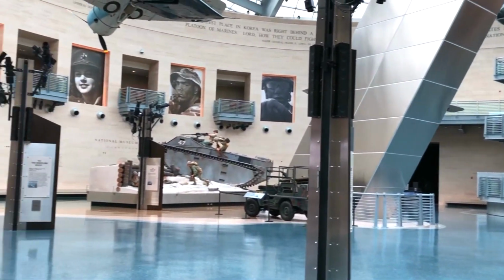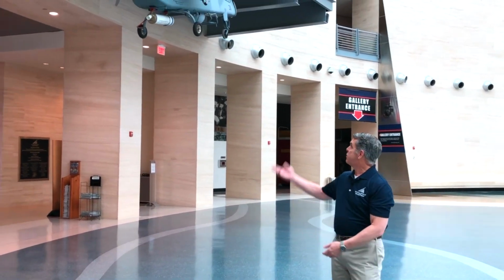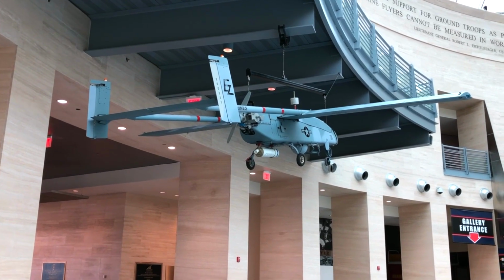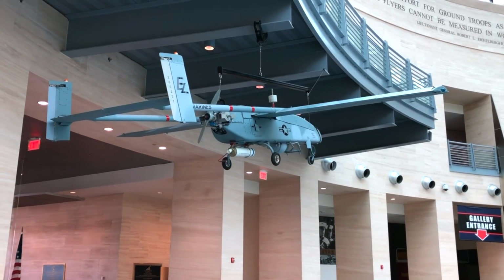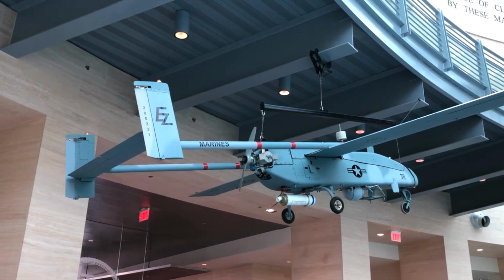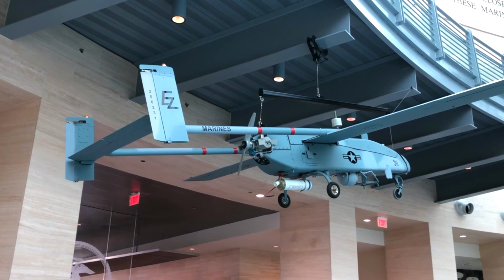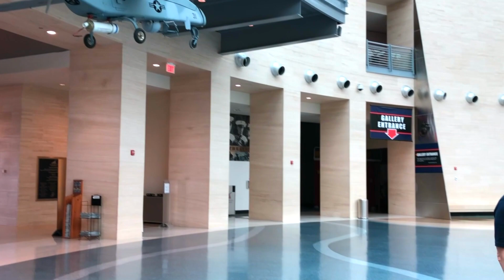And the name of this gallery, Leatherneck, refers to the leather collar that the Marines wore as part of their uniform during the Revolution. The first aircraft you'll see is this. It's an RQ-2 unmanned aerial vehicle. It's a remote-controlled vehicle, and it's used for observation. It's been in service in Desert Storm, and it also has been used in Iraq and Afghanistan. This particular aircraft was actually used in Iraq, and when the Iraq and Afghanistan galleries are completed, this one will be moved back there and be part of that display.